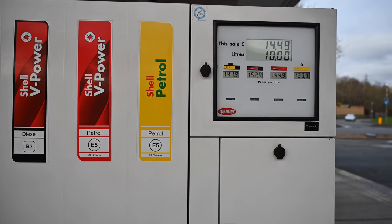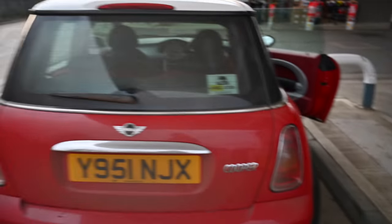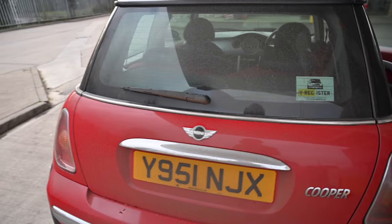And it's now becoming a tradition, a splash of V-Power on the way home from the MOT test. Hooray! Celebration, much champagne for a car.